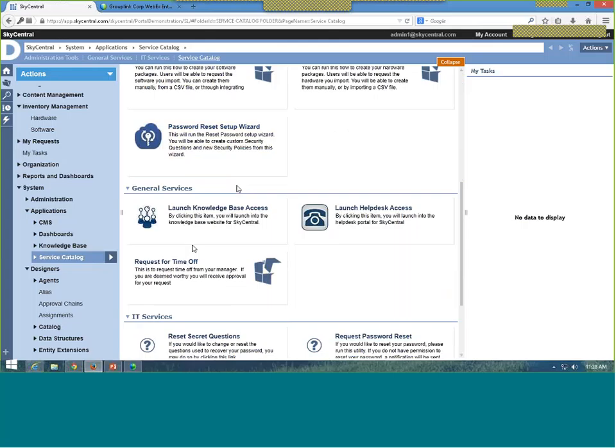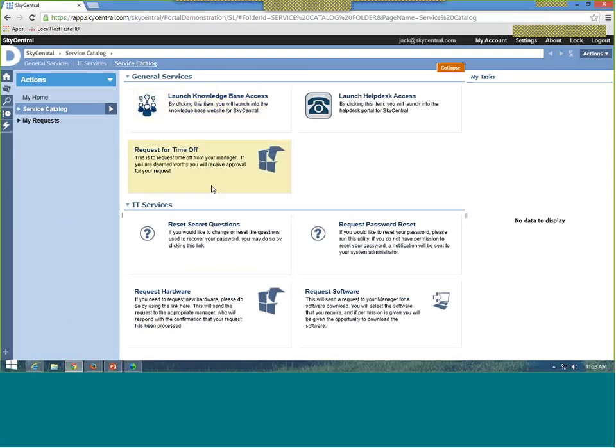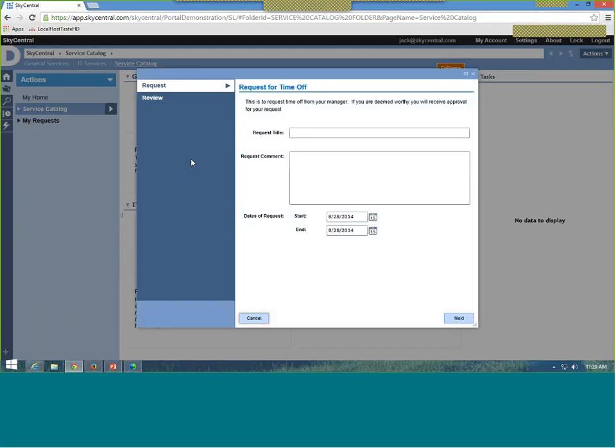So I come down here, general services, and there it is again, I see there the request for time off. So let me go back to my user here. Let me refresh the screen. So I see request for time off is there. So I'm going to come here, say, I'd like time off to spend with my family.